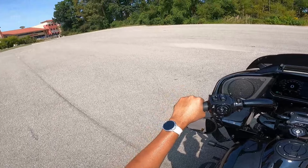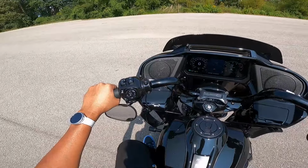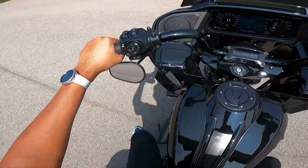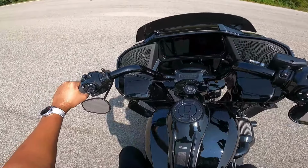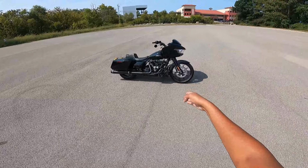All right, I got the clutch pulled in. I'm going to find neutral. There you go. Got it in neutral. I'm going to put it on the kickstand. And I'm going to turn it off. So that was good. So we just went probably about one wheel length.